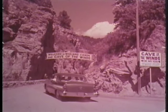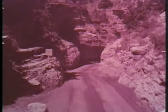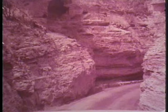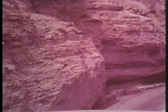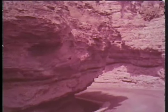This is Williams Canyon, road to the Cave of the Winds. The sign at the Narrows here kind of has us wondering if we could make it. But like it says, a million others have, and we did too. But you do sort of feel like holding your breath to make yourself skinnier until you get through.